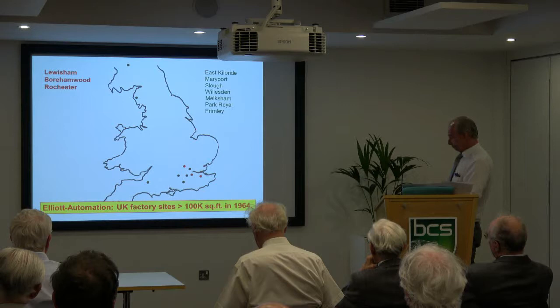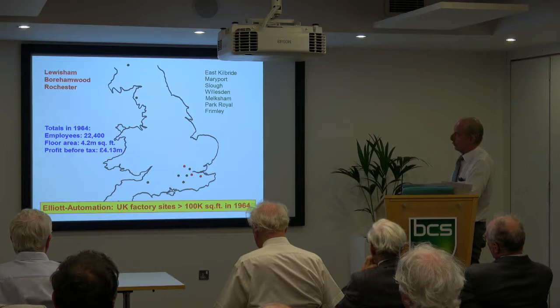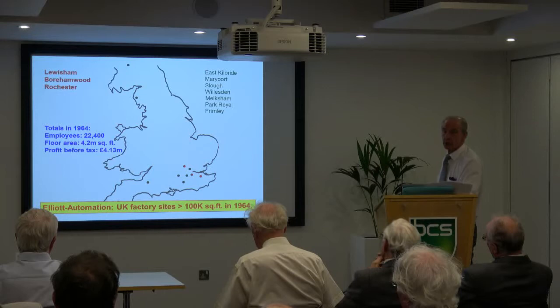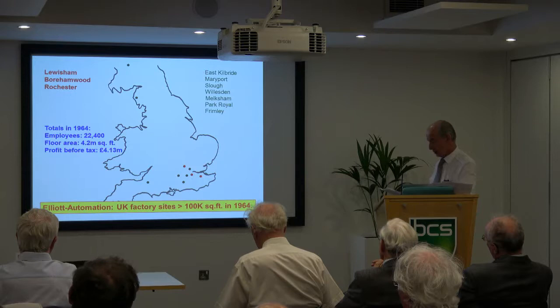And towards the end of it, they were driving not just 800 employees, but 22,400. They had a floor area of 4.2 million square foot production space, and they were turning out at least £4.13 million in 1964. So as a company, they probably reached their peak, and that turns out to be true.